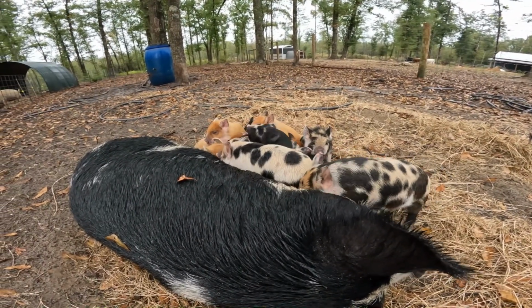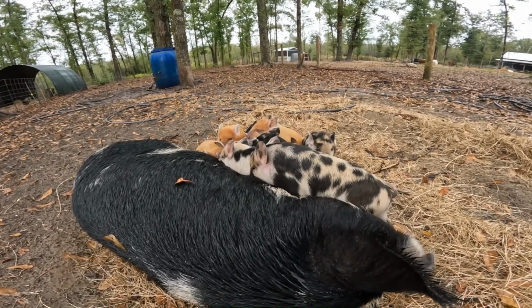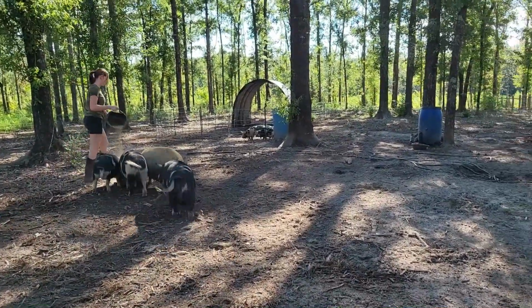Because they're so small and so compact, it's a lot less intimidating for the kids and for Nicole to get in there and handle them. They get in there with our Kunes and give them belly rubs and scratch on them, and they treat them like dogs, and they're not intimidated by them at all. We're not. They are dogs.